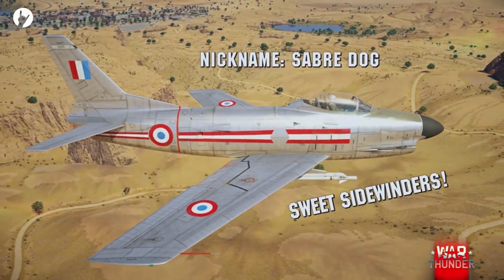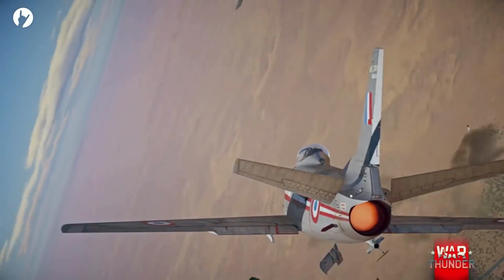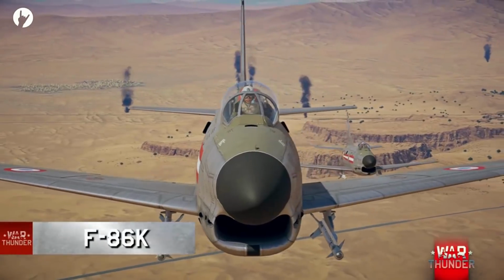You may notice that I haven't mentioned the jets that I've been a wee bit hyped up for recently, things like the F-104, MiG-21F and Lightning.